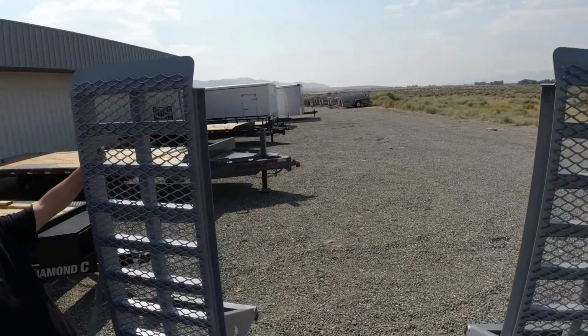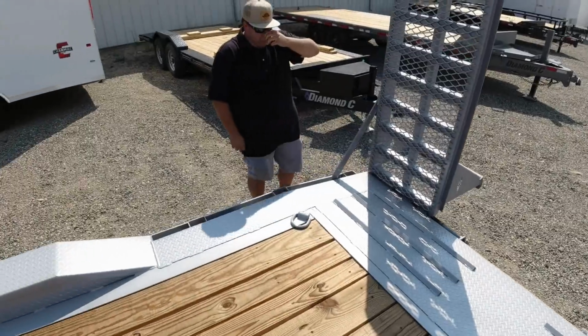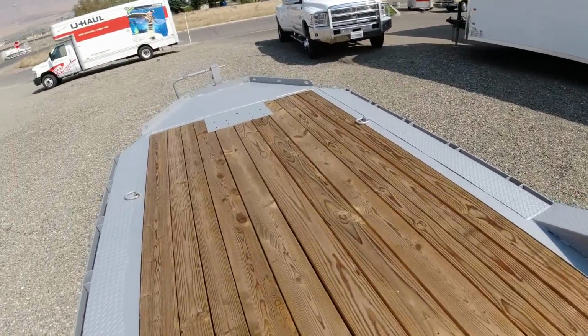Well, this extra wide flip knee ramp. They're a nice option. This is just, I think it's cool.